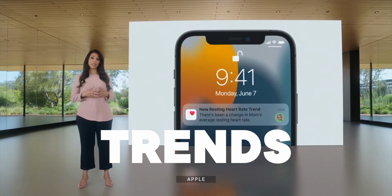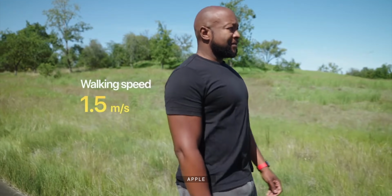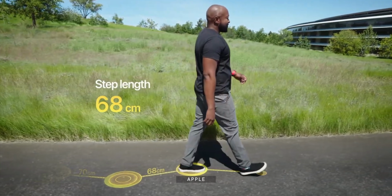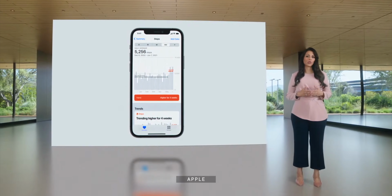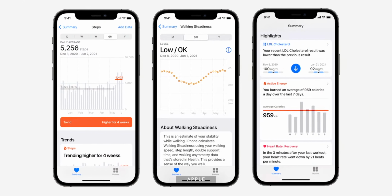Also new in health are trends. That's for new features like respiratory rate in sleep and walking steadiness, which leans on the iPhone sensors to try and prevent you needing the fall detection of the Apple Watch sensors. And Apple is just applying on-device trend analysis on all the health-related data that your watch and iPhone are collecting about you, so it can surface important changes over time and give you and your doctor the best information possible at any time.